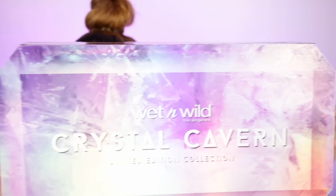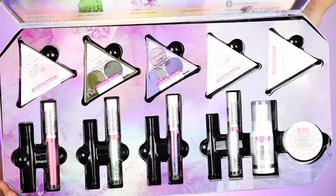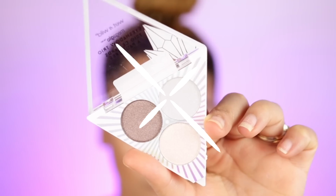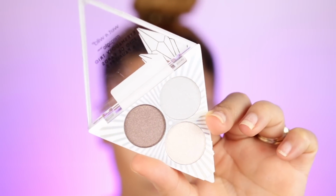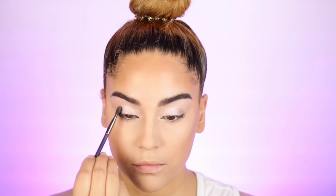Now, you guys, we're gonna start with this Crystal Cavern collection from Wet n Wild. It's very pretty. I am upset that I didn't use everything, but I did use this eyeshadow. I really just used one of the lightest shades, applied it with my finger all over my eyelid. This gives more of a wet look to your eyes, and again, it just keeps it very natural, very easy. You don't have to use brushes or anything like that. But I did go in with the darkest shade on the little palette and added it to the outer corners of my eyes just to give a little bit more dimension, like I had something going on, you know what I mean?